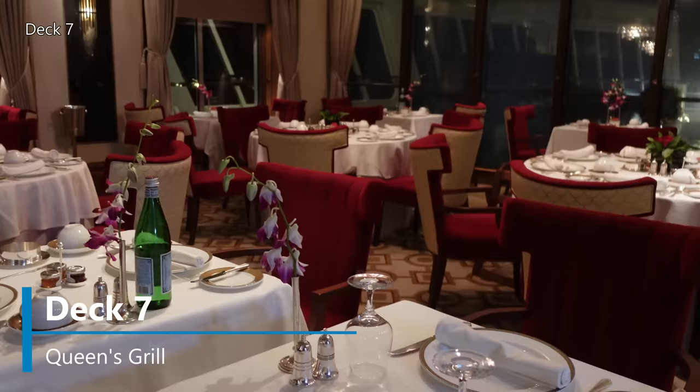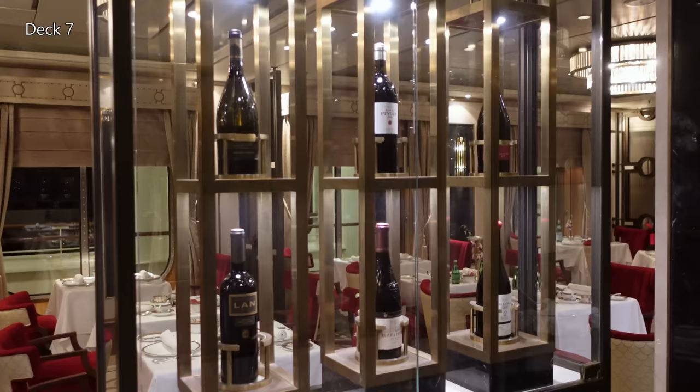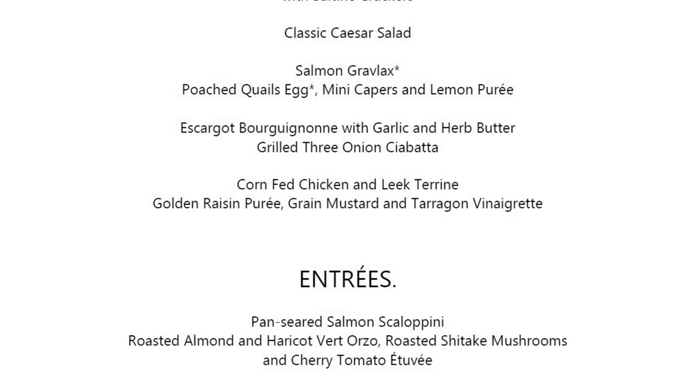Take a look around and then a sample menu of what's included. The Princess Grill menu is pretty much the same, but I've put a red box around the dishes that are exclusive to the Queen's Grill, such as Dover sole and lobster tail thermidor.